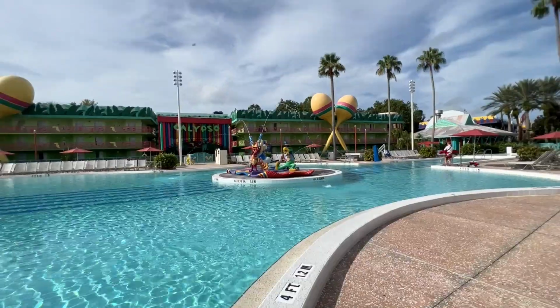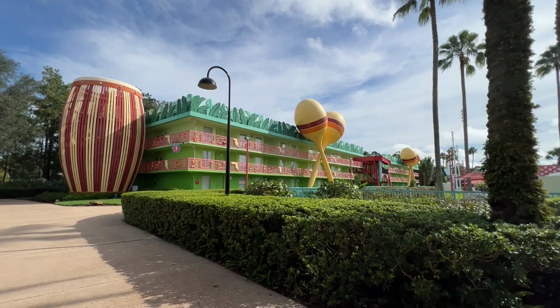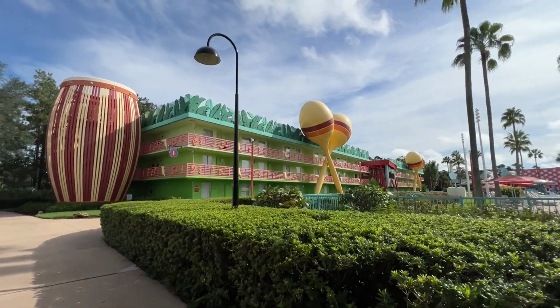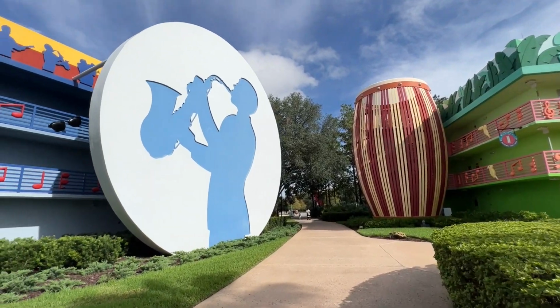I love all the decorations. Something about the All-Stars is that they feel very, very Disney. And even this one where you're not looking at a ton of Disney characters, it just feels Disney. There's Disney touches everywhere with just the larger-than-life decor.